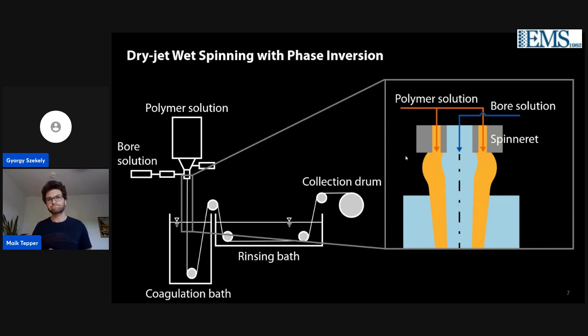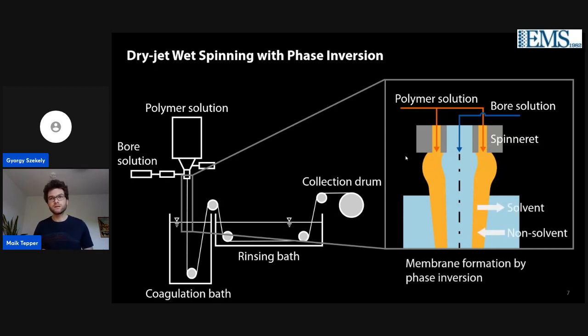And eventually the membrane formation here happens by phase inversion, which means the mutual exchange by diffusion of solvent from the polymer solution with non-solvent of the precipitation bath, but also of the bore solution.